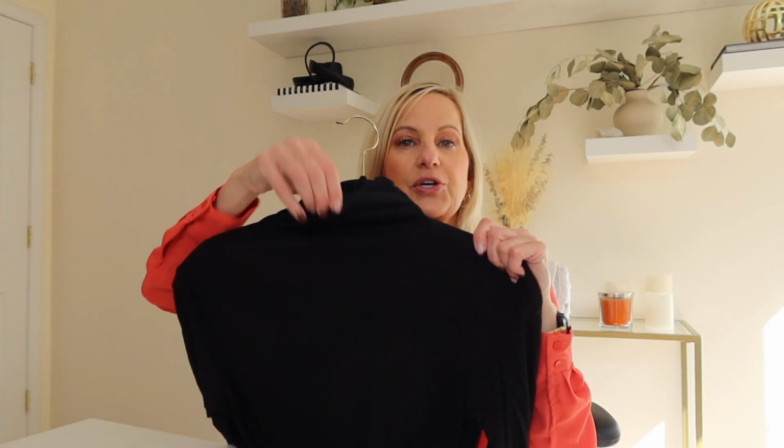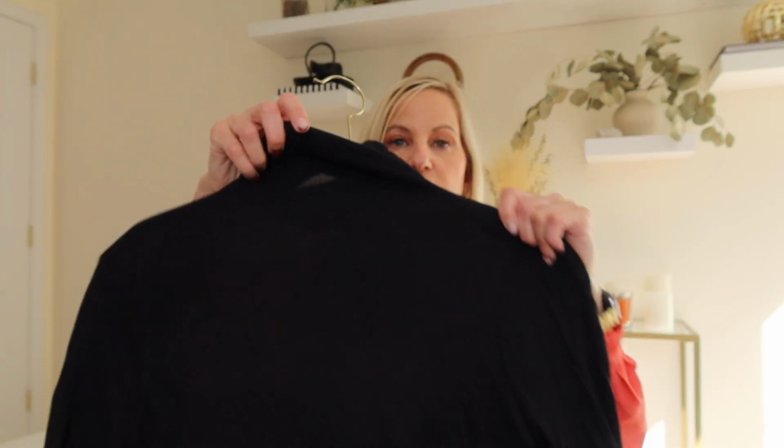And next in the top category is a turtleneck. Now, this is just a plain turtleneck on the thinner side. This was a good exercise for me because I myself am remiss in even having some of these basic essentials in my closet.